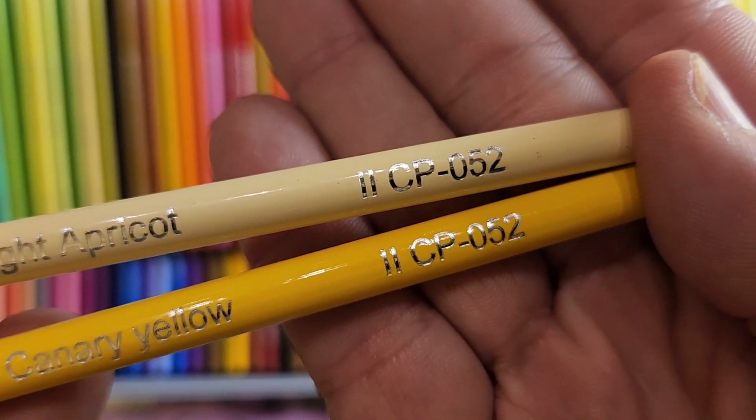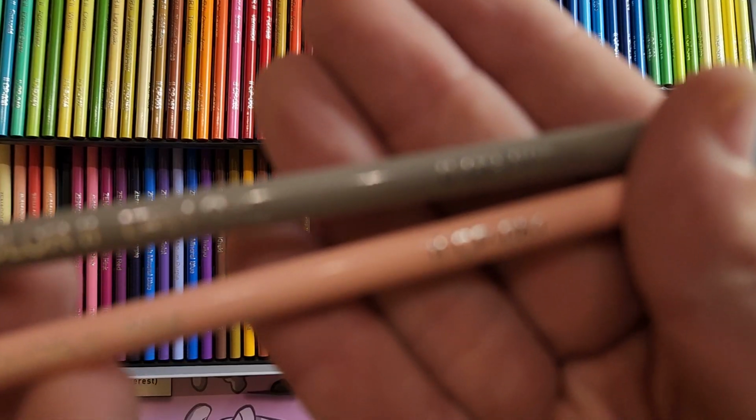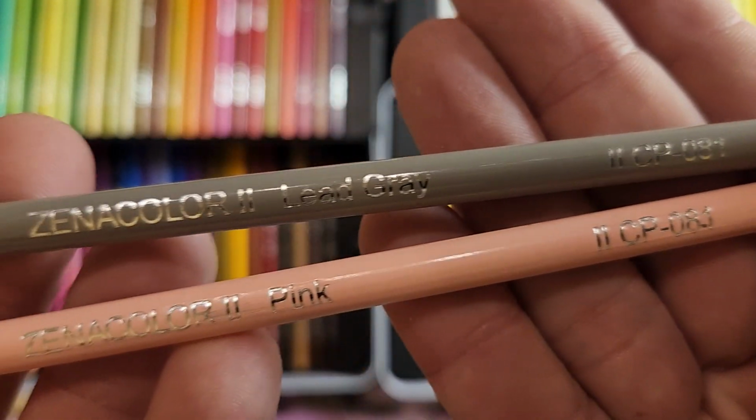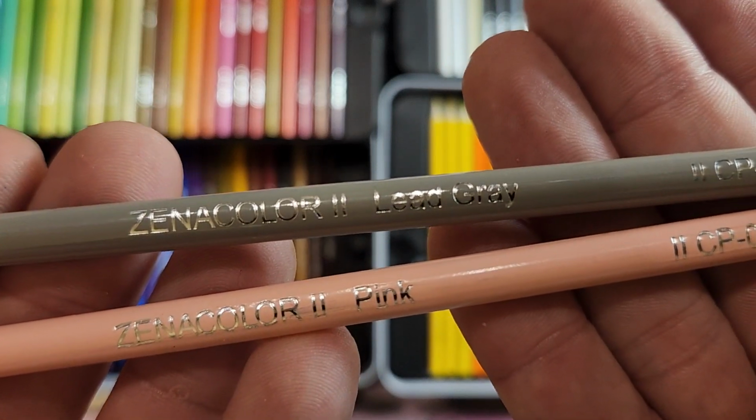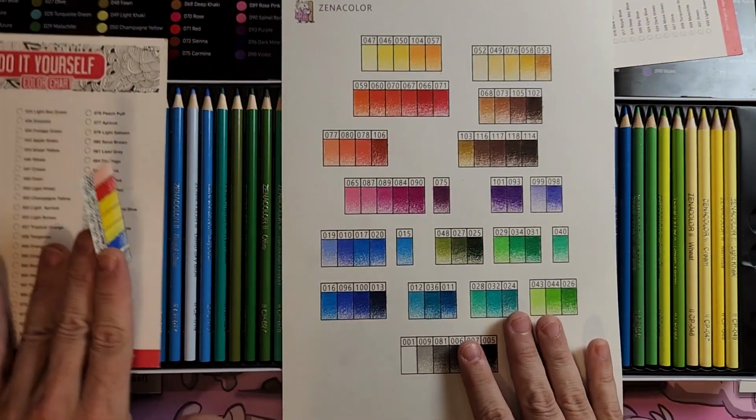This set comes with a pink. There is no pink in set A. Like, it does not exist. And then I took it a step further. So I swatched these colors that were in this set, and I looked at my color swatch sheet.